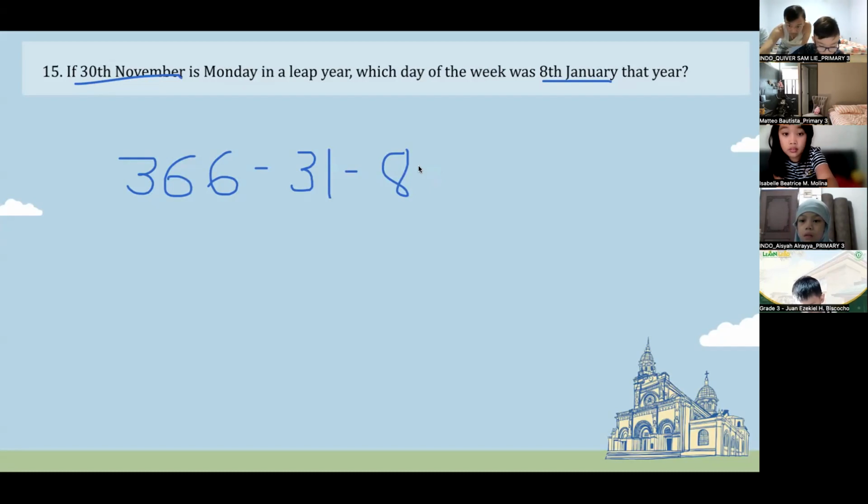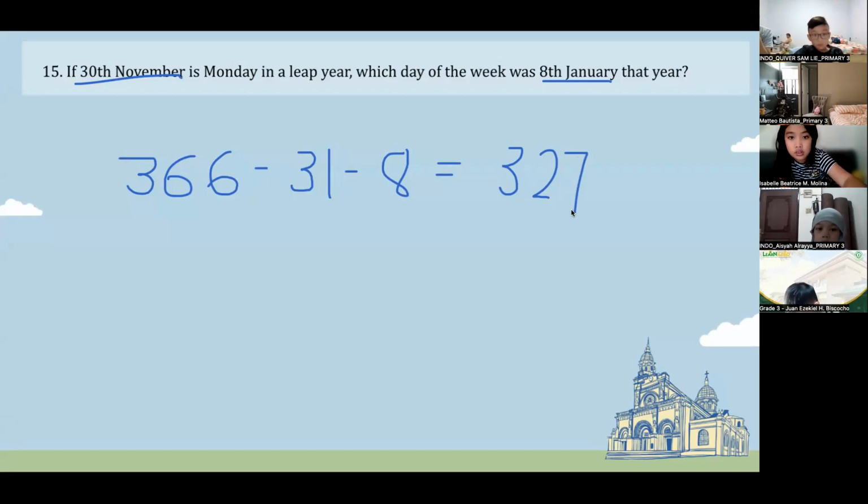So that would be 366 minus 31 minus 8, right? Which is just basically 327, right? And if you try to list down from November going back to January 8th, which I also did try just to check, it would also be 327 days. So now that you know already how many days there will be from November 30th going back to January 8th, it would become what?